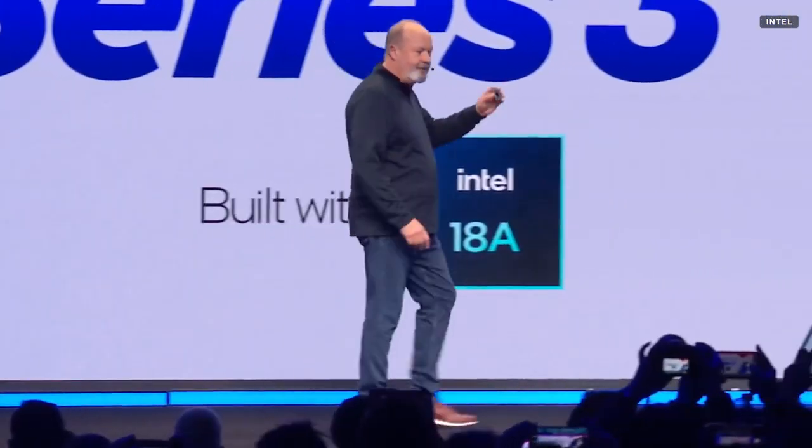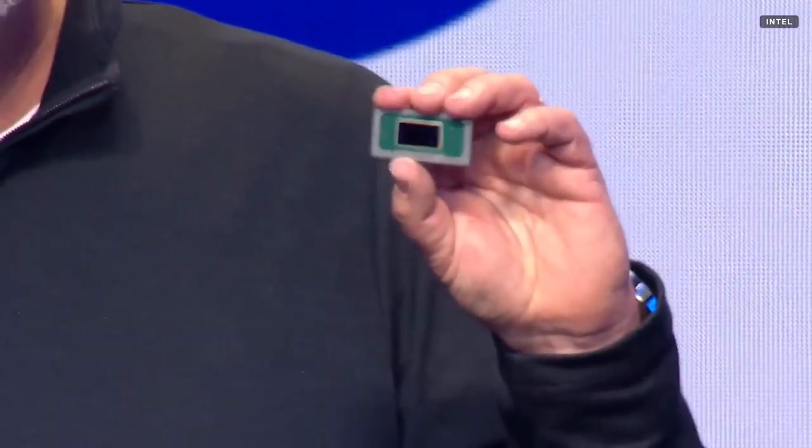This is Core Ultra Series 3. The first processor built with 18A technology, the most advanced process in the world.